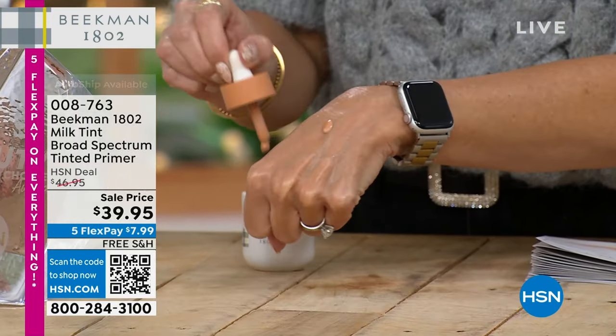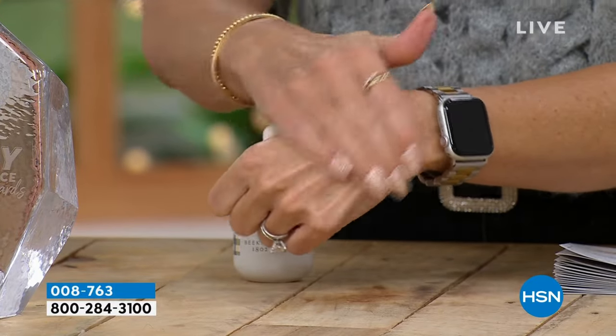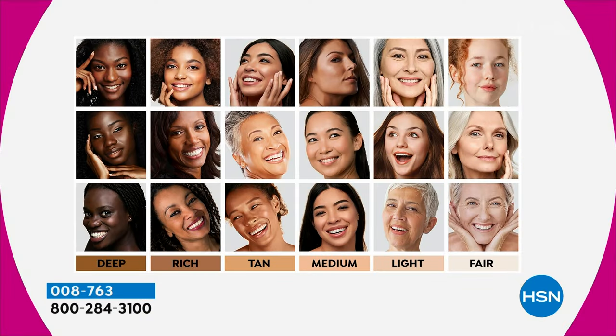And don't think just because it's becoming winter, you don't need sunblock. You need your sun protection. But look how your skin is going to look all winter long. You guys, look at this. Look at that. It's so healthy and soft and glowy.